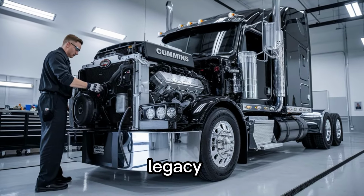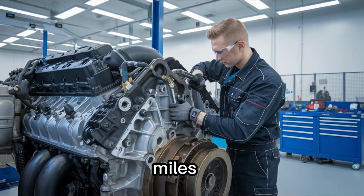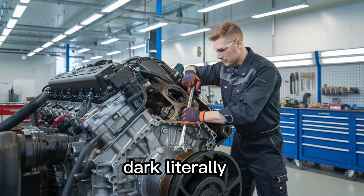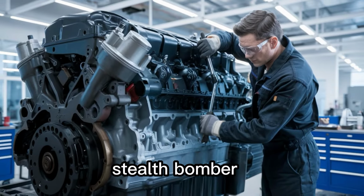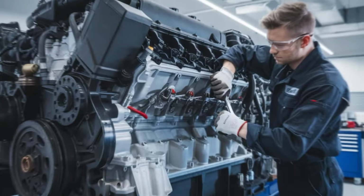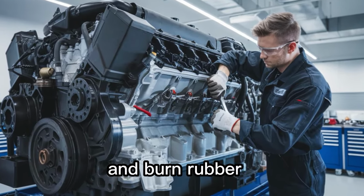Cummins has a long legacy of hard-working engines built to go the distance, over 1 million miles in some cases. But for 2024, they decided to go dark, literally, with a full black aesthetic, sleeker than a stealth bomber and just as deadly. But it's not just about looks. The Blackout Edition is a limited production model, built to turn heads and burn rubber.